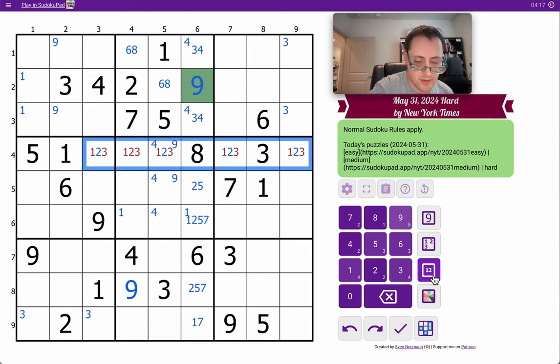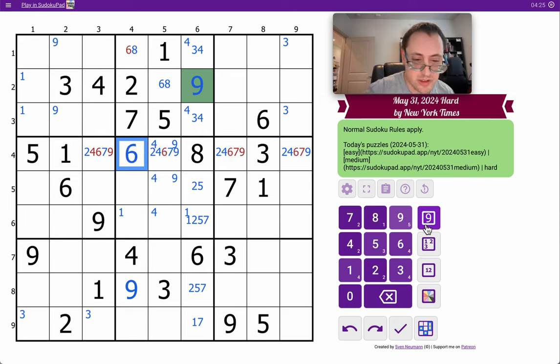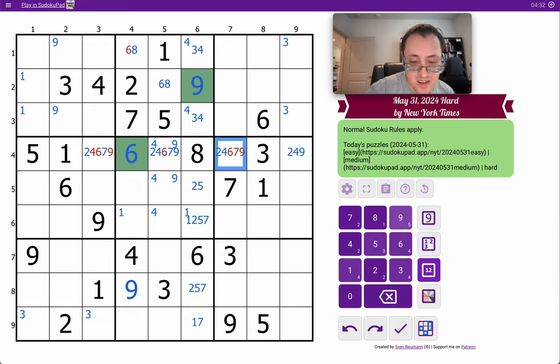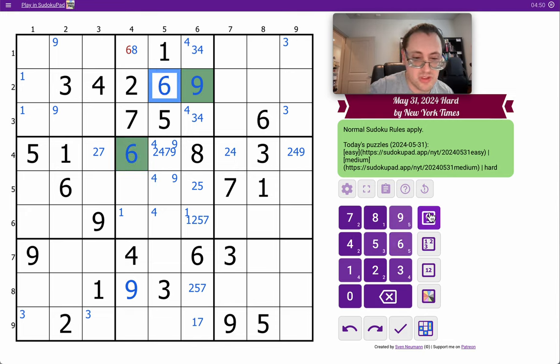This can't be 1, 3, 5, or 8 in row 4. Let's see. That one can only be 6 out of the remaining digits. Seven and 2, 4, but the other two digits have too many possibilities on them. 6 will make that one 6. There we go. That solves a 6, 8.